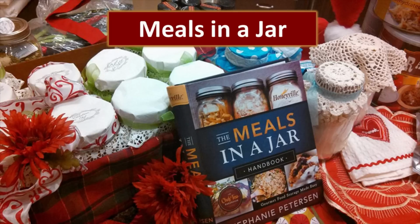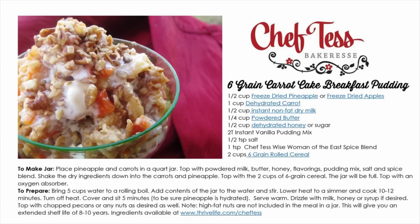Meals in a jar. Chef Tess. She is amazing. Okay, so this is what she's done, and it's a little bit different twist, but she has this book, and what you do is you take quart-sized jars and you put all of the dry shelf-stable ingredients in them to make a meal. So this is one of her recipes, and it's got all shelf-stable ingredients, and she puts them all together in this jar and with the recipe. So whoever's going to make this, all they have to do is follow the directions on the jar, and voila, it's done.